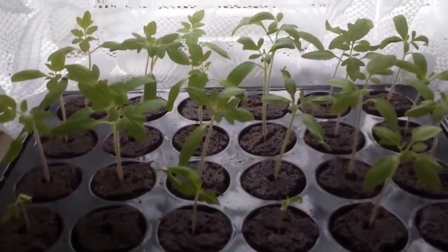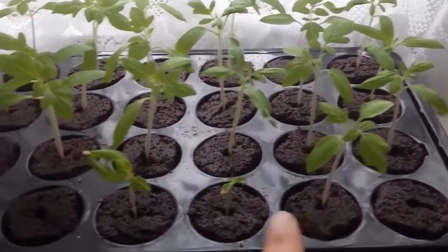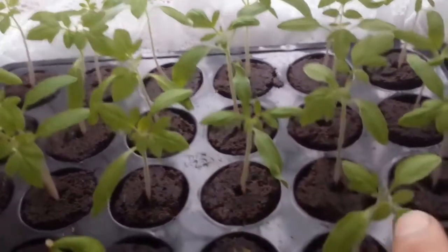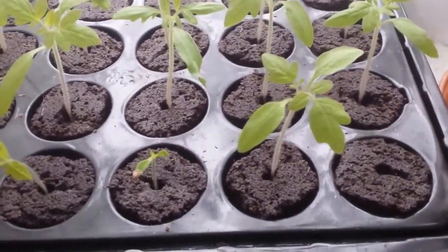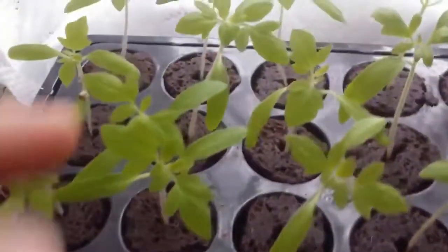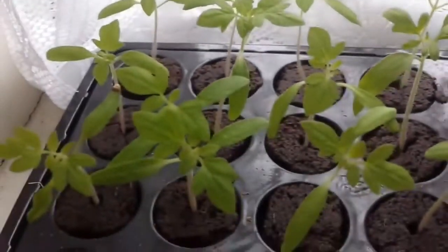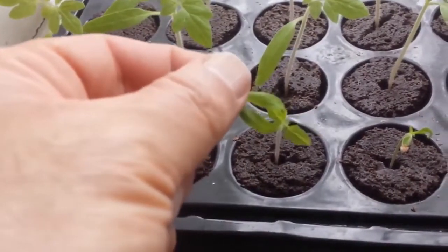Hydroponic tomatoes. Out of the 24, only 2 modules, 2 plugs have not germinated. The rest of them have germinated. And as you see, most of them have now grown up into the first true leaves. The embryonic leaves are these ones, and the true leaves are these ones. A few of them have actually developed a kind of stem after having the first true leaves. So they look all right so far, and I'm looking forward to seeing how they do.